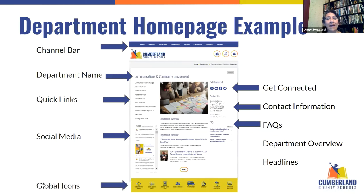This is a quick map of a department homepage. For consistency, again, our departments are set up in a similar manner. All of them will have their department name displayed. They will have quick links to their resources, and they will have an image with an overview of what their department is responsible for. They will also have their contact information displayed on their homepage.